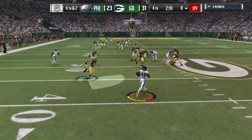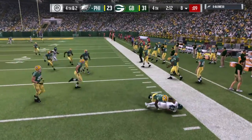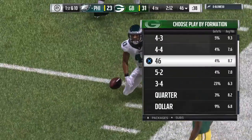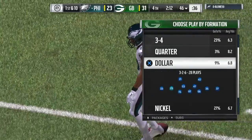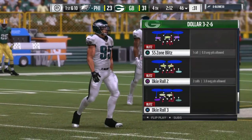Now Sproles. Nice job bringing that one back. 14 on the return. And out will come the offense as they take over. The Eagles coming out as they get ready. And they had a nice little drive going last time.